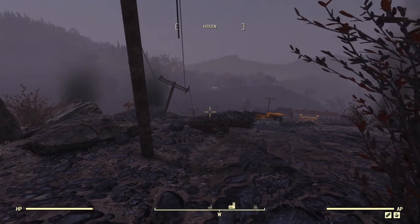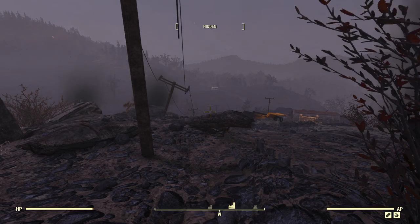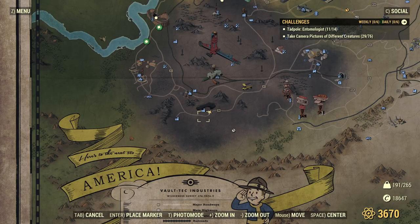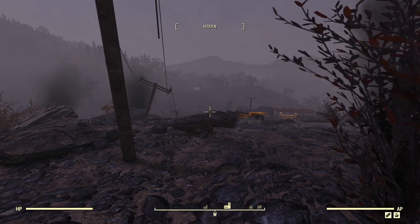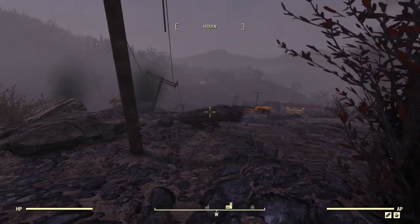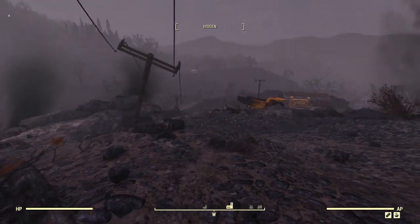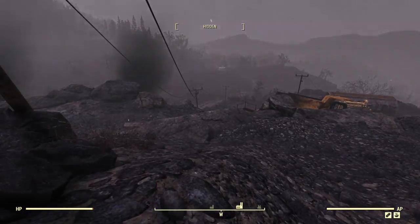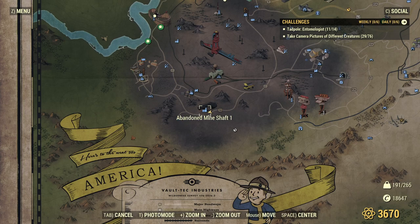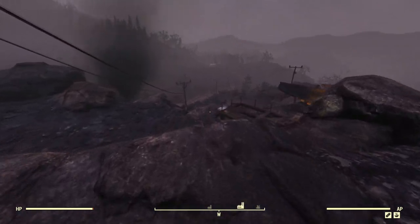I guess the other thing that I'm seeing on my map is Hornwright Testing Site number 2. I think that's right. For some reason, I think that there were two of these factory looking things here, and I guess these are them, huh? Abandoned Mine Shaft 1, Hornwright Testing Site number 2. Well, I hope I'm not missing anything.